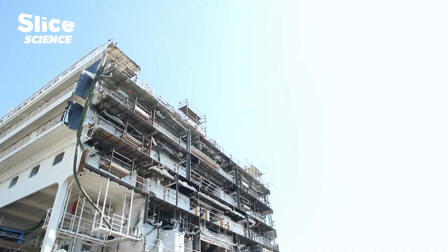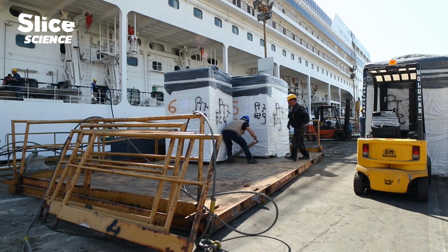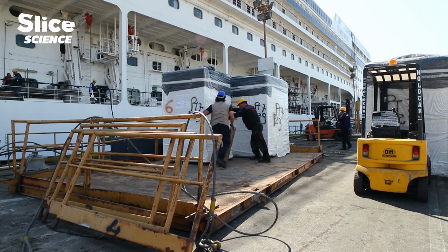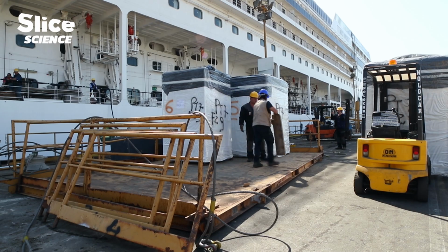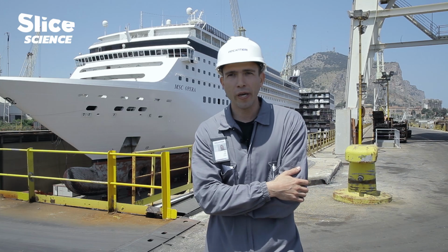The yard inserts oversized items such as bathroom boxes at this stage. But even if other bulky units need to be mounted after the ship has been sealed shut, several different methods can be attempted.